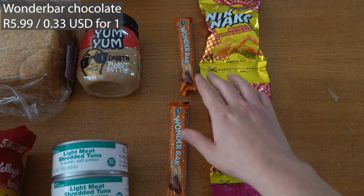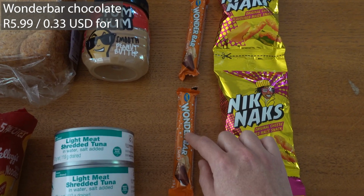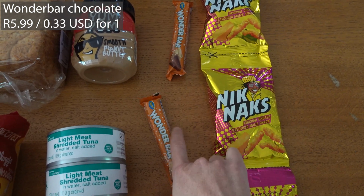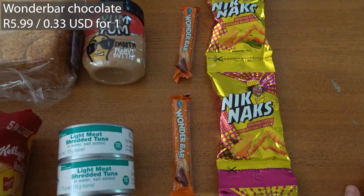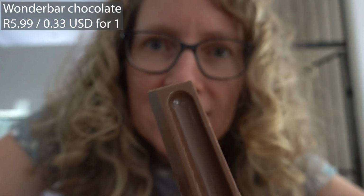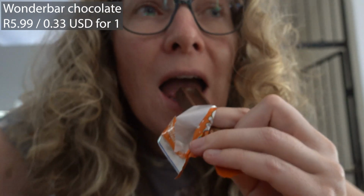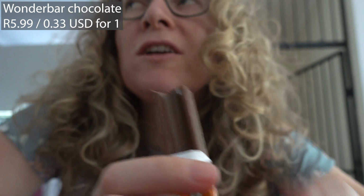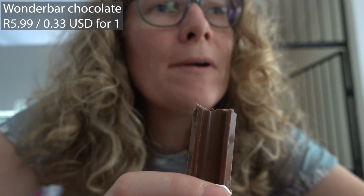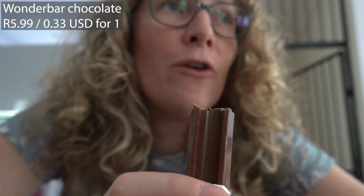And I'm a huge chocoholic, so I managed to squeeze into the budget these Wonder Bars as well. I've got 2 of them, so for dessert each night, a Wonder Bar is going to happen. These were the cheapest chocolates that I could find. Ooh, it looks nice. So shiny. It tastes a bit like baking chocolate. It tastes like cheap chocolate, but it still tastes like chocolate.